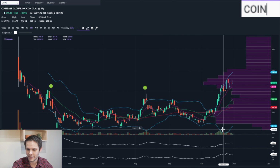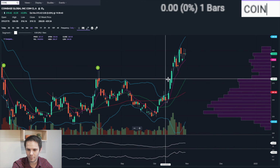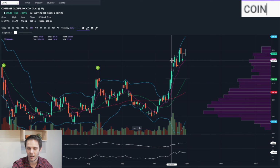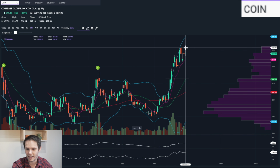Going to the chart here, you can see the volume coming in as we climb the right side of the base. I put my first position on with just a break over this day's high. Pulled back, and I added to the position right at the start here, and now we're consolidating again.